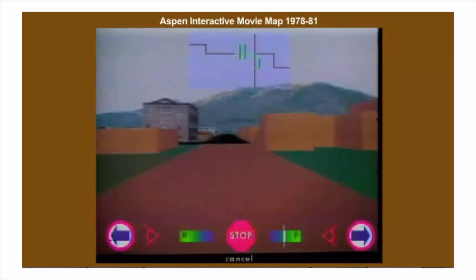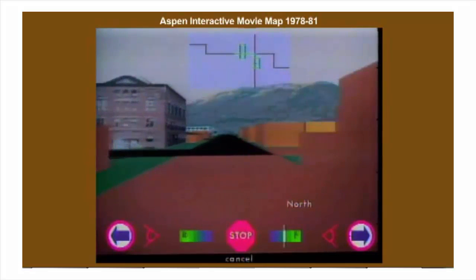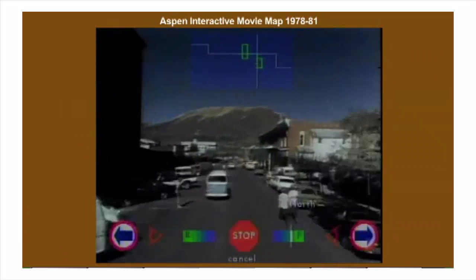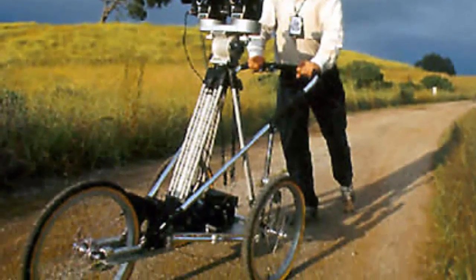The Aspen Movie Map was ahead of its time. There were several efforts to start companies based on the technology, and a brief flowering of 1990s interest in computerized panoramas using Apple's QuickTime VR, virtual reality. But Street Views remained mostly a niche product for art or the occasional display for tourists until the 2000s.